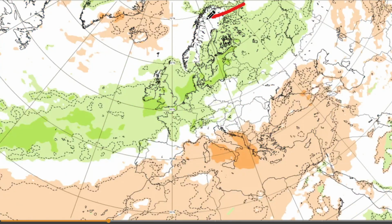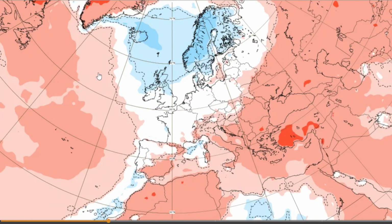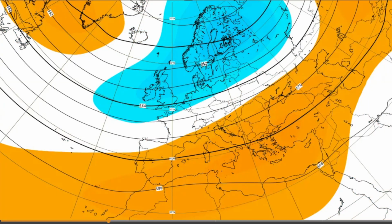Precipitation once again very similar, very wet. Only for the far south of Europe we are seeing any drier conditions. Temperatures once again, we are colder than average for the UK. Greenland is still above average, and everywhere else will be milder, but we are dropping colder once again, just like the other week.